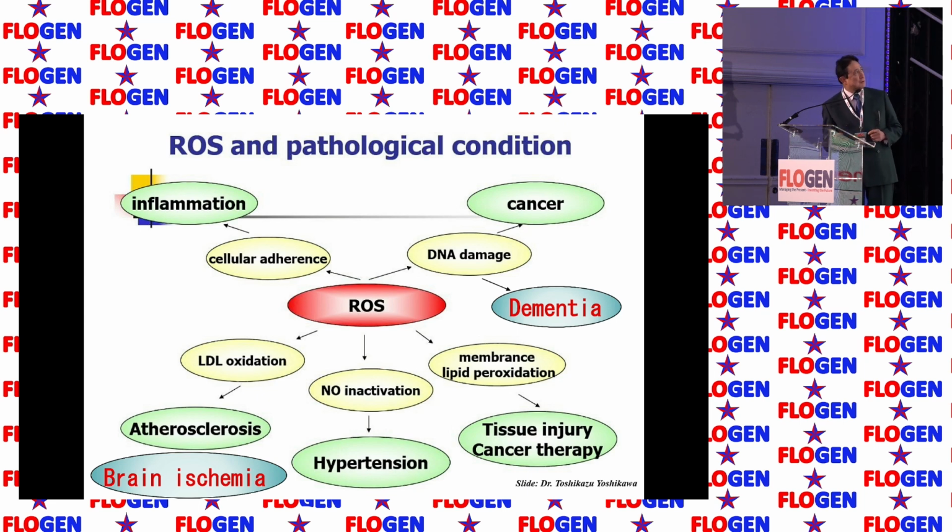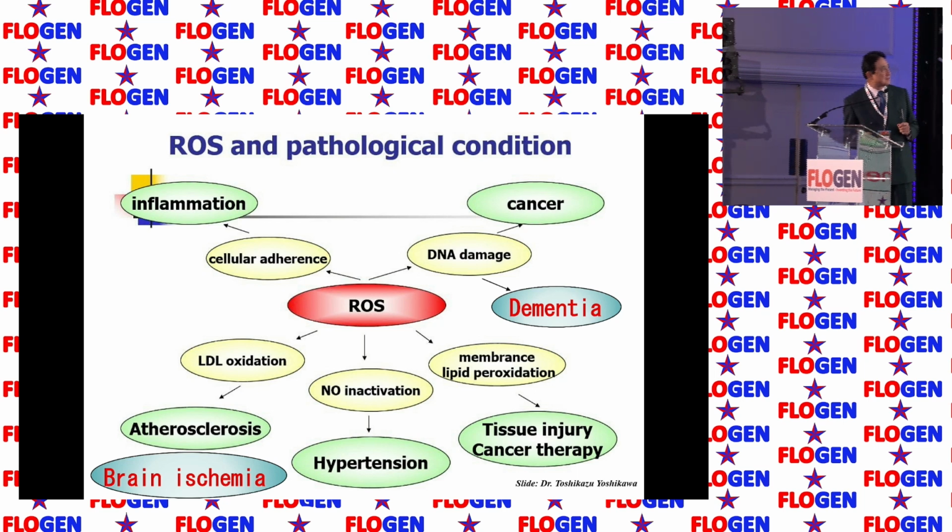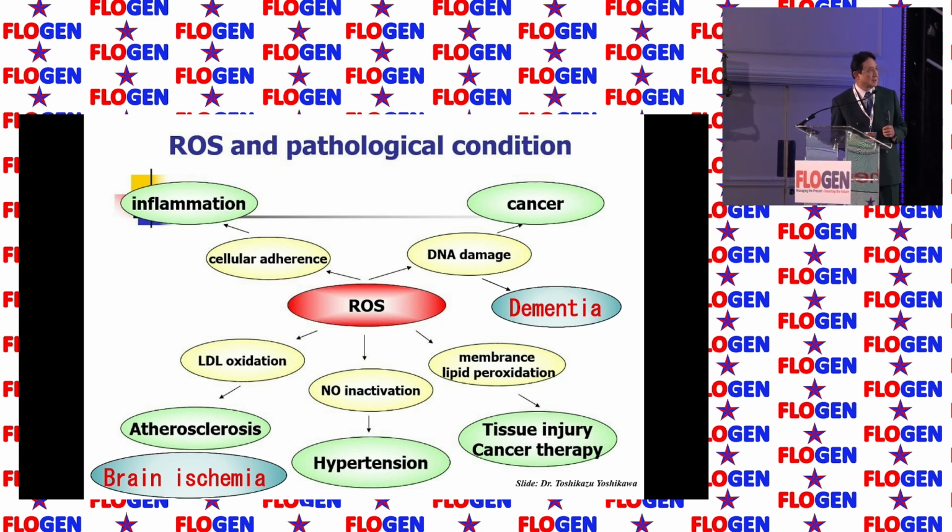This slide shows oxidative stress, reactive oxygen species, ROS, causing cellular damage, DNA damage, membrane lipid oxidation, NO inactivation, and LDL oxidation. That causes inflammation, cancer, tissue injury, hypertension, arteriosclerosis, and brain ischemia, and also dementia.